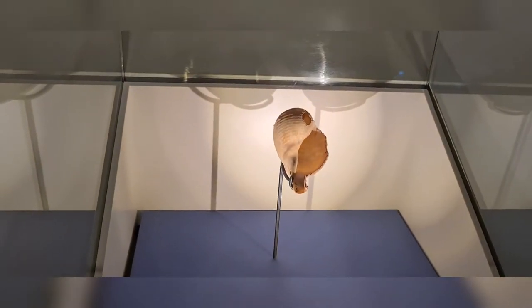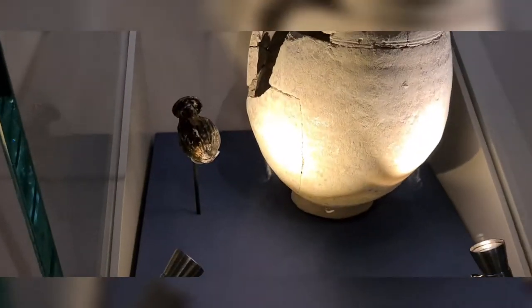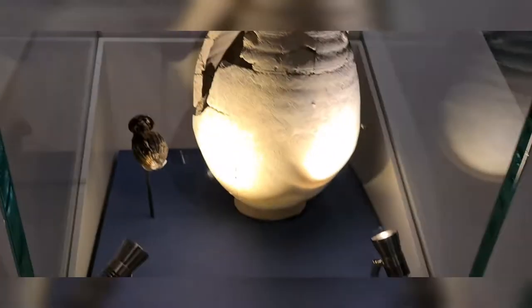This is the sucking shells. Distant horizon. The Roman Empire, third century. So you can see. Distant horizon.